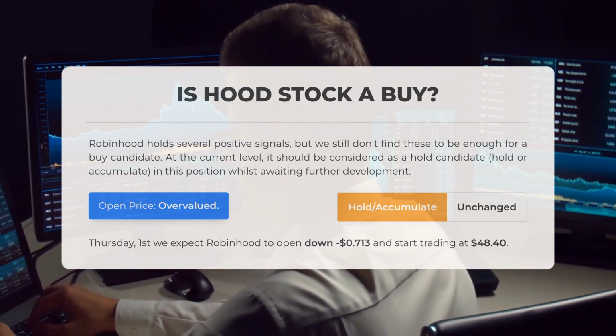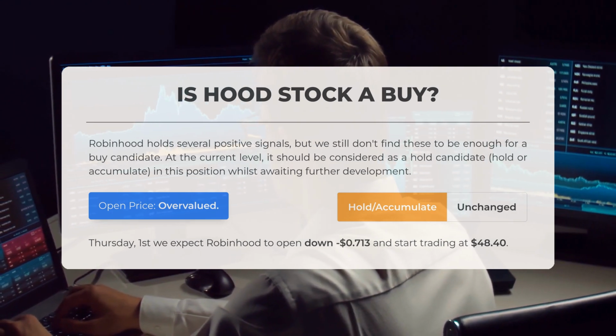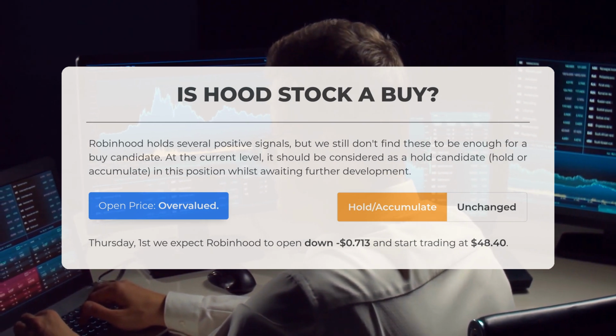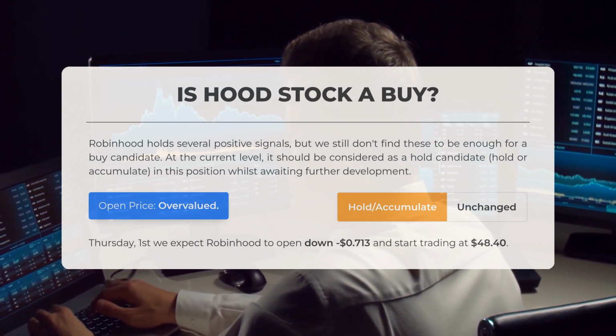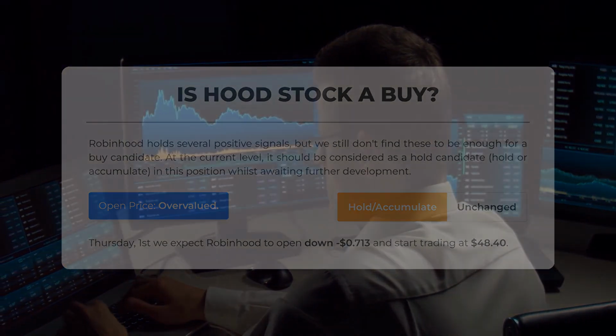Upon analyzing the volatility and movements from the previous trading day, our systems indicate that the current price is overvalued. For trading on Thursday, the 1st of May, we anticipate that Robinhood will open lower by approximately 71 cents, starting trading at $48.40.